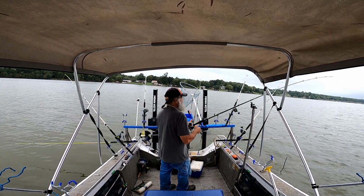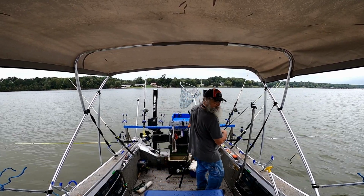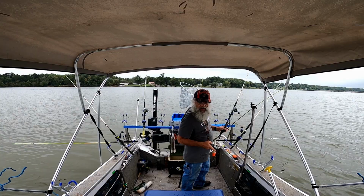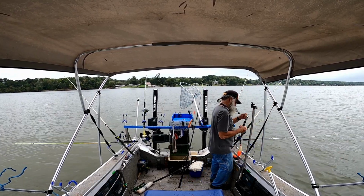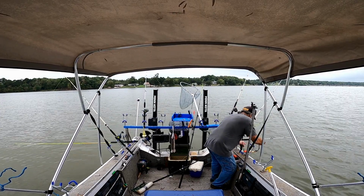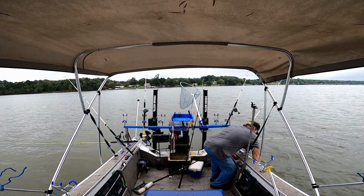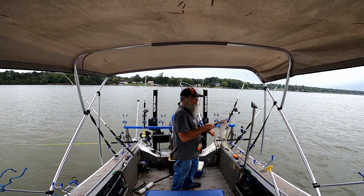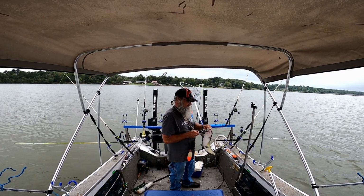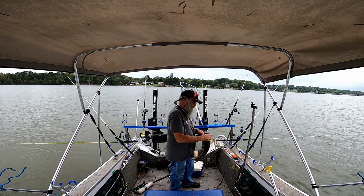All right, let's see what we're gonna do with this one. This is another decent looking channel cat. We get our boat aimed right. Yep. Got it. Little small channel cat. That one bit a piece of brim, little small piece of bluegill.